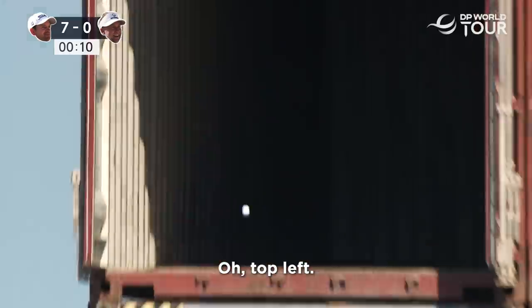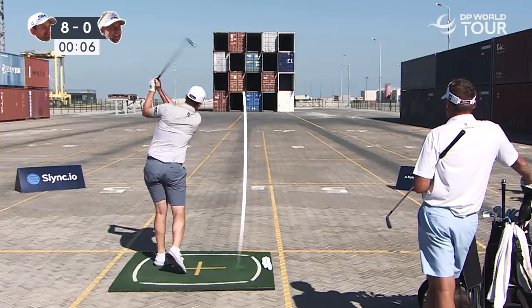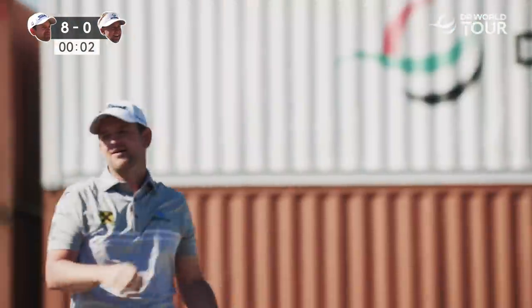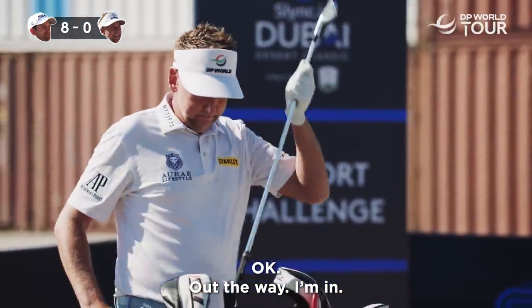Ooh, top left. Oh, lovely shot. Well done, Bernd. I fed it there. Went for the chunk. It's in, though. No, it's not. Your time is up. All right, decent start. Let's see. Okay, out the way. I'm in.